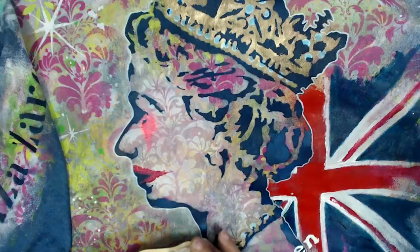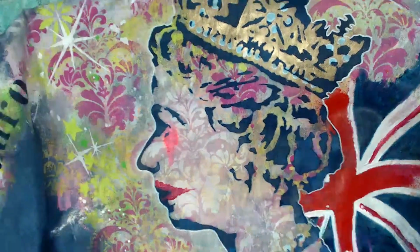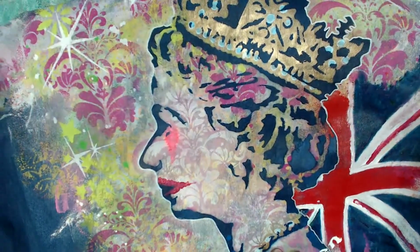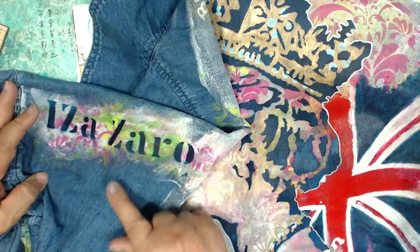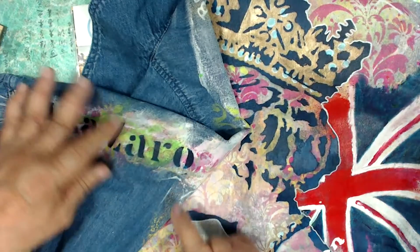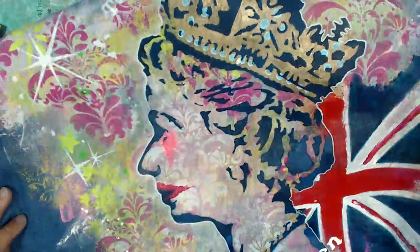And this was a flea market find that I got in Paris. This was the artist, Isa Zillow, or Zaro, I guess it is, Zaro. So she has two names, and then of course I bought hers.